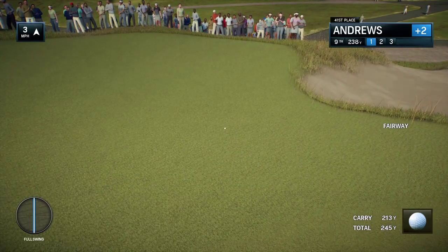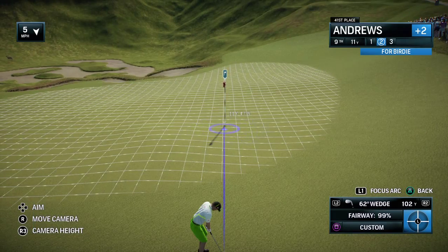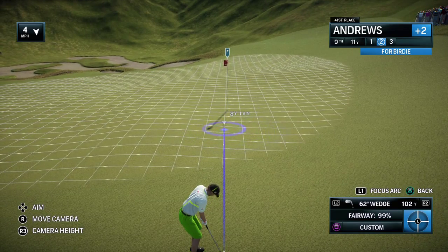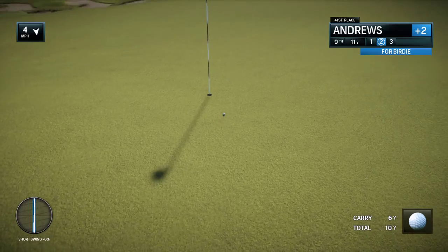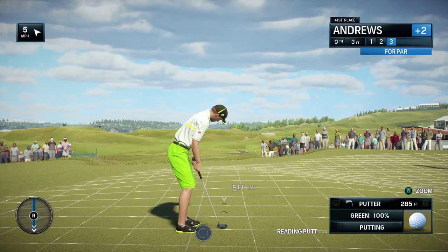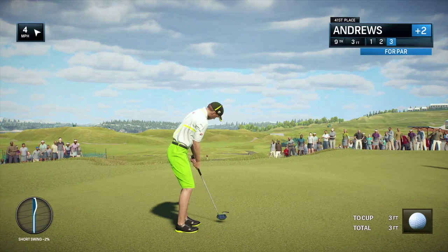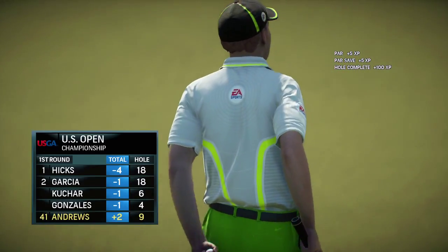That's one of the more depressing sights in golf. You hit a good one, and then it just sucks back too much spin off the green. Okay, good shot on the dance floor. Settles in over the putt. In for par.